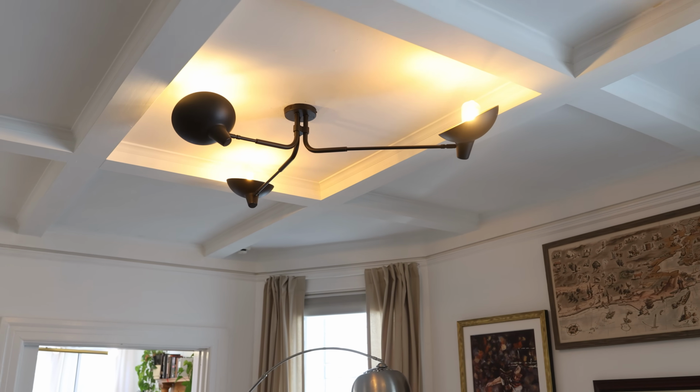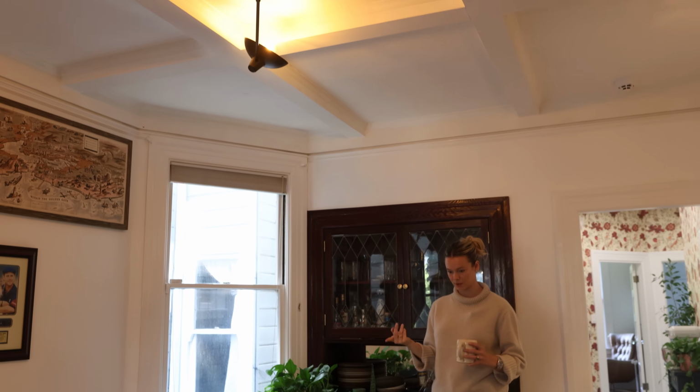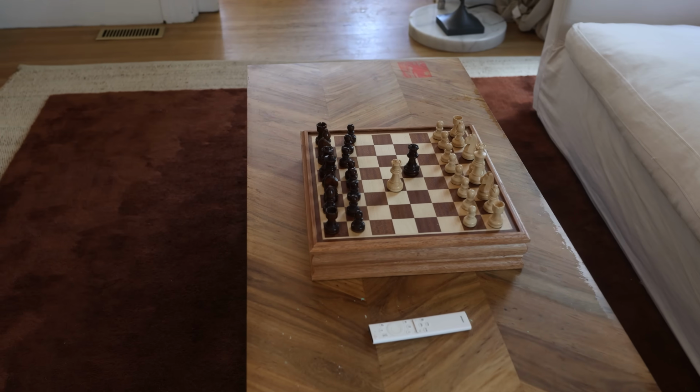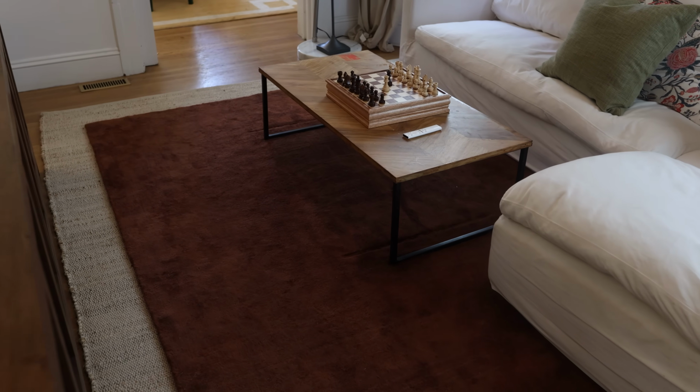We installed this ceiling lighting too. I think it's just a nice, soft, really beautiful light. We got this coffee table off Facebook Marketplace. This is just a really good basic chess set. I love chess, I played chess club growing up.